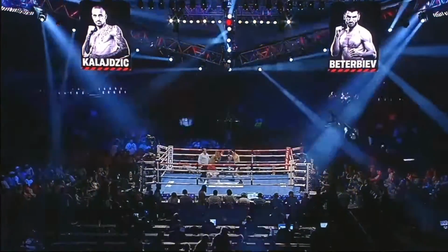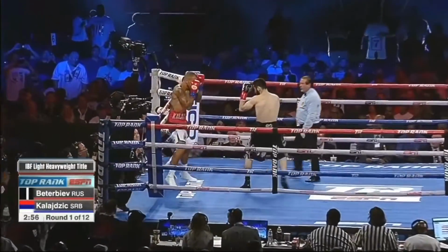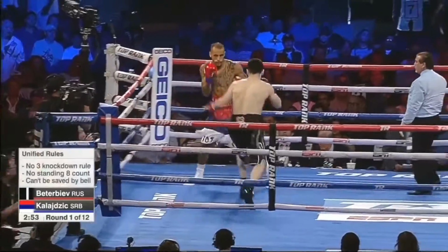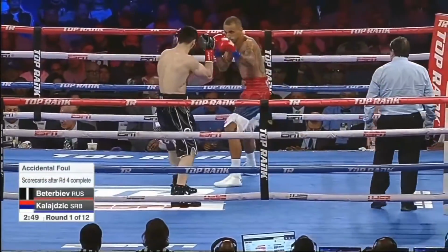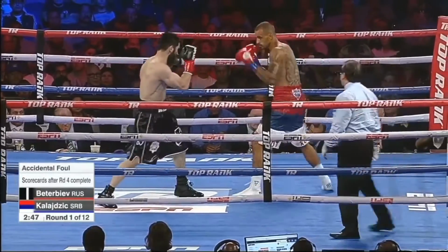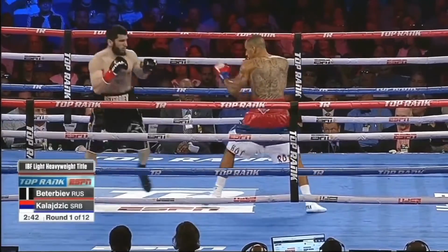13-0, 13 knockouts against Kalajdzic. Left hook. Instead of coming out with the jab, he just came right at him. Sweeping right hand. Beterbiev is being real aggressive, not trying to give Kalajdzic any kind of space to work his jab and keep him on the outside.